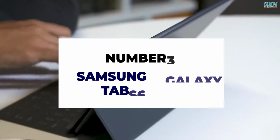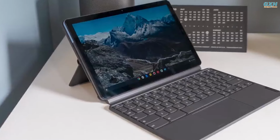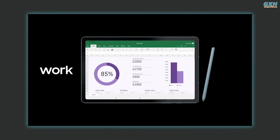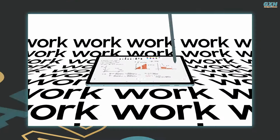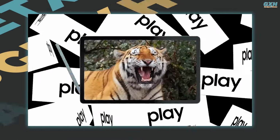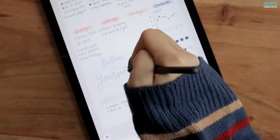Number 3. Samsung Galaxy Tab S6 Lite. If you're a student looking for a versatile tablet that can handle both studying and entertainment, the Samsung Galaxy Tab S6 Lite could be a great option for you. It is also your super carryable note-taking, go-getting companion.